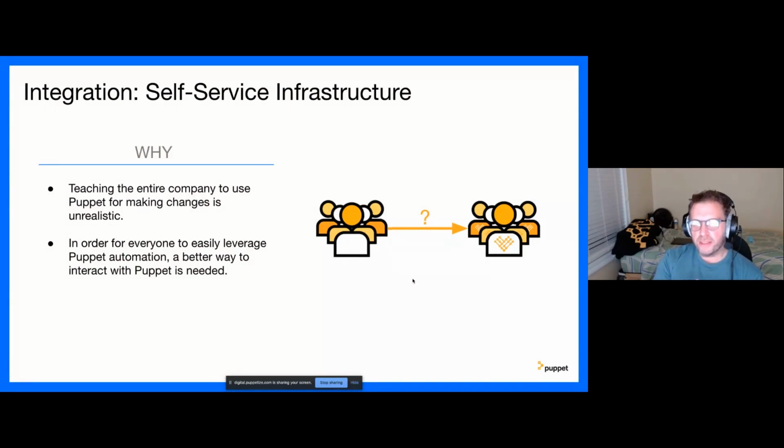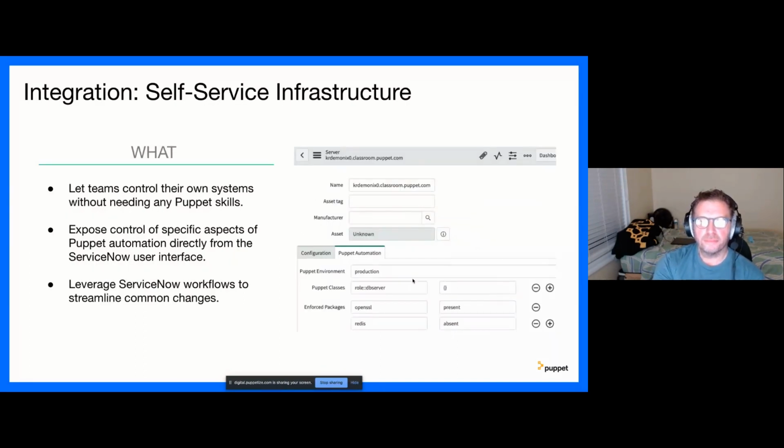it's probably unrealistic to teach everybody in an organization how to use Puppet. And more so, it may not even be desirable from an access point of view. I'd really like to have a subject matter team that knows how to do Puppet and distributes content, and then end users that literally don't need to know anything other than I need to make a request to do something. And this is really a much better way for a large organization of disparate kind of users to interact with Puppet. So that's the why.